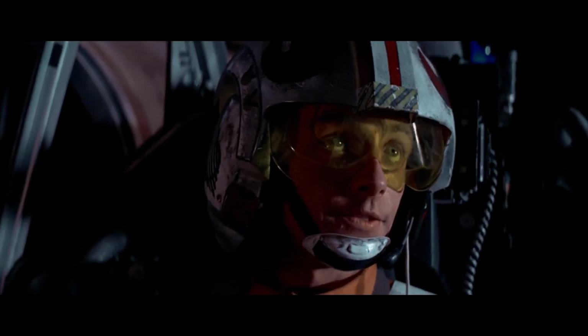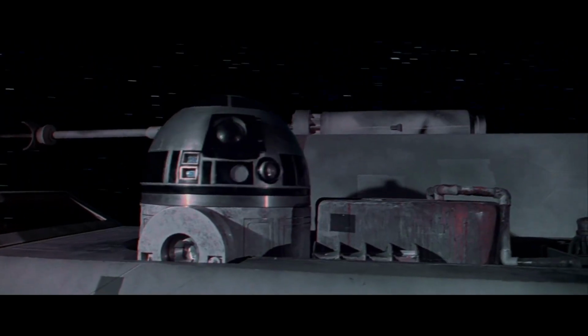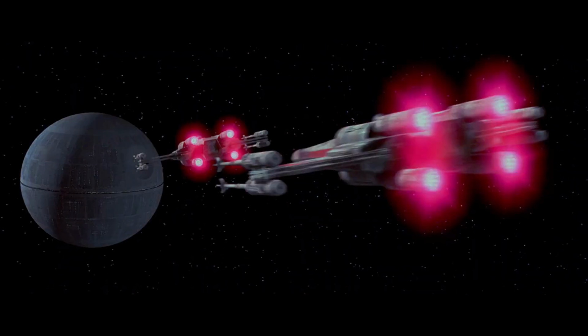Without it, Luke Skywalker and company would have an incredibly difficult time destroying the Death Star and surviving the Battle of Yavin. And in many ways, the Battle of Yavin is what kicked off the Galactic Civil War in the first place.